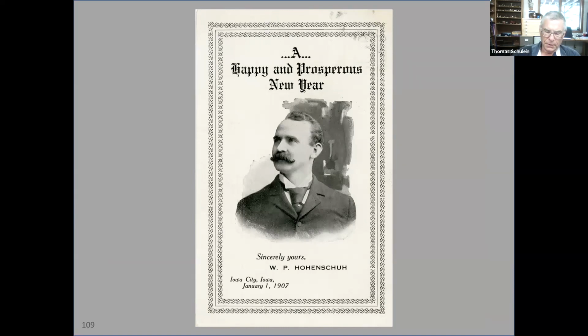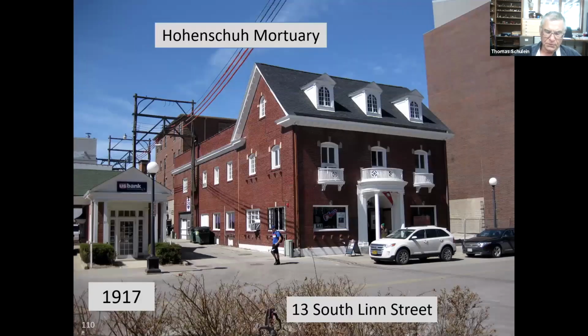In 1891, he organized the Iowa Funeral Directors Association, serving as its president, and he was also elected president of the National Funeral Directors Association in 1894. He also established the Hohenschuh Carpenter College of Embalming in Des Moines, served on the faculty of the Embalming College at the University of Minnesota, and organized the Western College of Embalming in Chicago in 1895. Very prominent man in his field. In 1917, Hohenschuh designed and constructed the funeral parlor building at 13 South Linn Street, just across the street and north from the Senior Center.